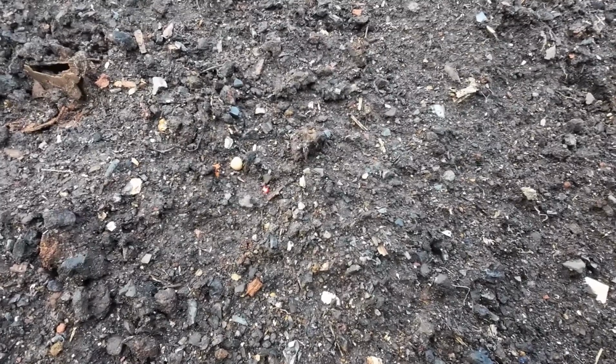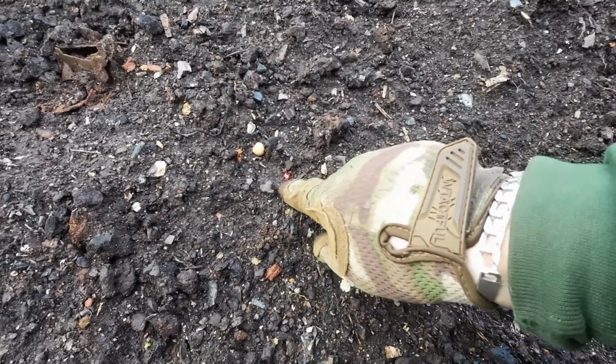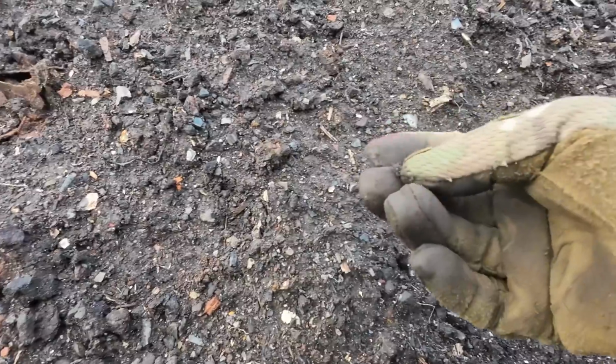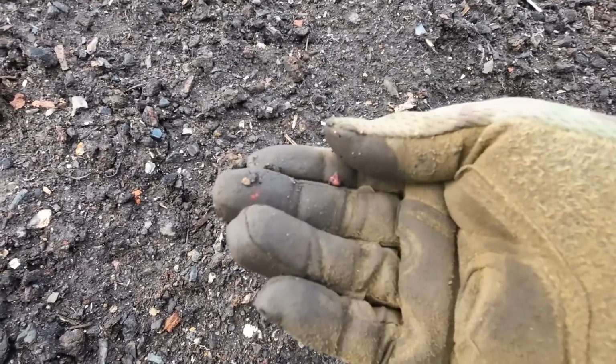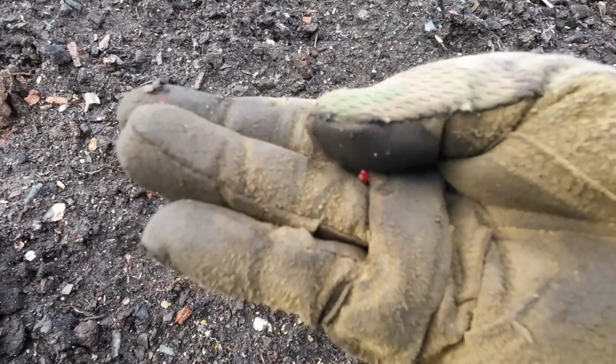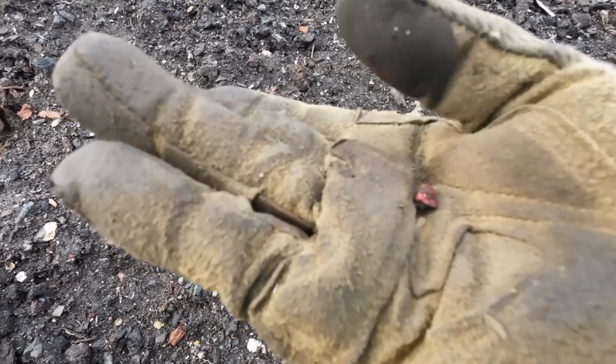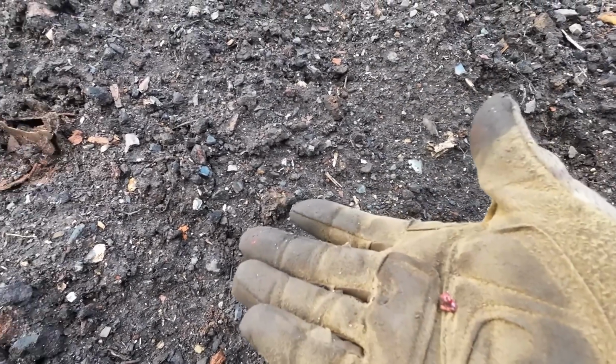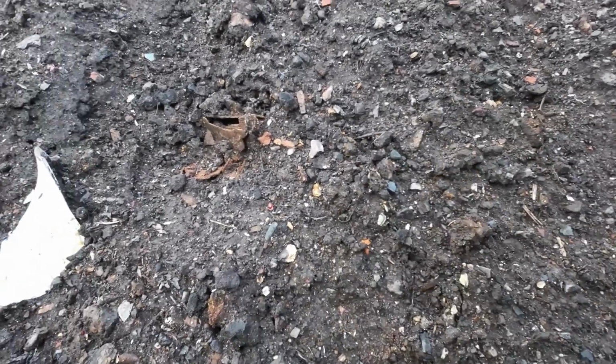I see something bright red, but now I've bent down, I don't think it's a bead. It just caught my eye because it's bright red and not near any trees or anything. No, not sure what that is. Oh, it might be a broken bead. Yeah, broken bead. No good to us. Full ones only, please.